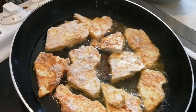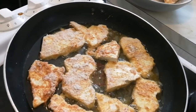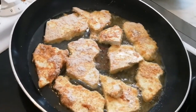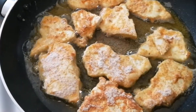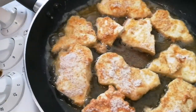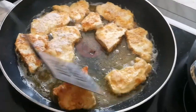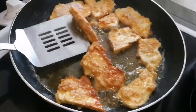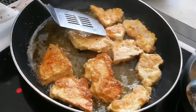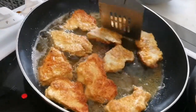Oh, you need a little plate for putting the cooked ones. I do. If you want to take the excess oil, you put a little kitchen towel to catch the oil. Oh, that's lovely. They're sizzling, they're cooking, and the smell is divine. So yummy. Okay, so golden brown. And then after these are done, I'll put them there. You go. That's what they will look like. You'll have to try them.